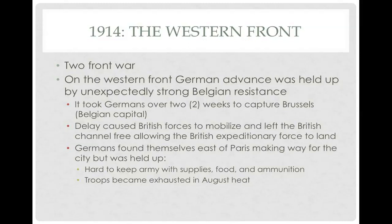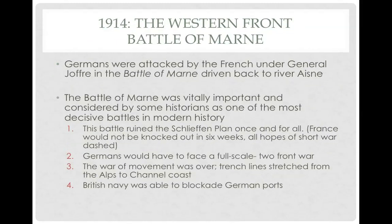Now, Germans found themselves east of Paris. They were making their way to the city, but they were held up. And as a result of this holdup, it's going to be hard to supply the German army with the food and ammunition that it needs. And of course, it was summer, so troops are going to be exhausted with the heat. Now, the Battle of the Marne. Germans were attacked by the French under General Joffre in the Battle of the Marne.